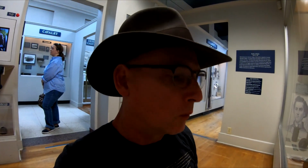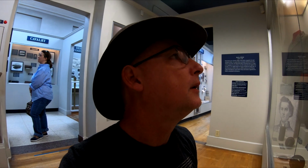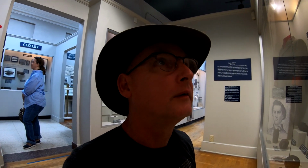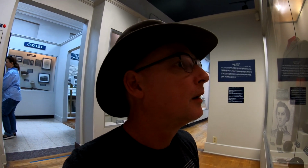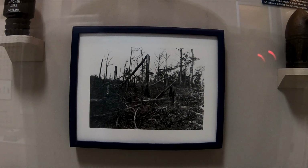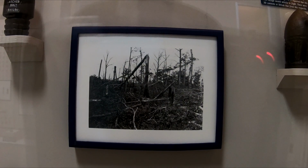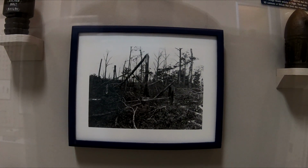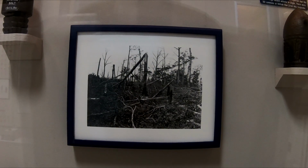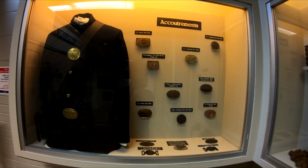Now, when we talk about war, we think of shooting at each other, especially in this time period, shooting each other with these non-repeating rifles. Look at the woods. The trees broken. Just destruction in the woods. Imagine what the soldiers must have looked like who had been hit. War is forever an ugly and tragic thing.